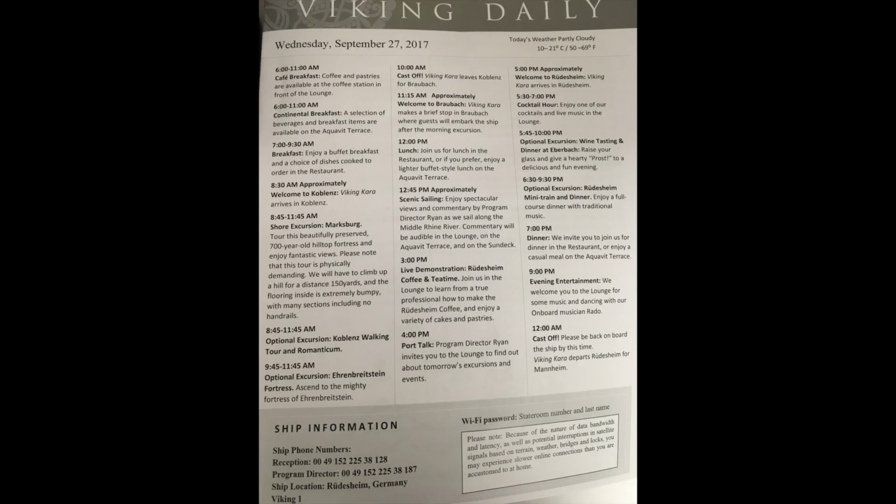This is the Viking Daily. It'll be delivered to your cabin nightly. It'll help you plan your day and will tell you what the nightly entertainment will be. They'll also have lectures at the end of the night about the port that you'll be visiting the next day.